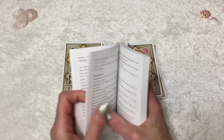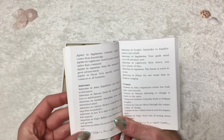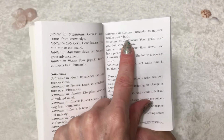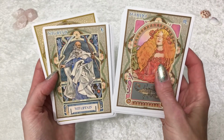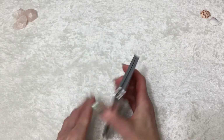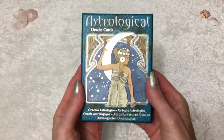Let's see if I can find it here. Tell you what it means. There it is, Saturnus in Scorpio. Surrender to transformation and rebirth. So that's the meaning. That's all you do with this deck, and it is another learning deck. So you're learning a little bit about the placements of the planets in the signs. Fun deck. Beautiful images. Small deck, but useful and a learning tool, and that is Astrological Oracle Cards.